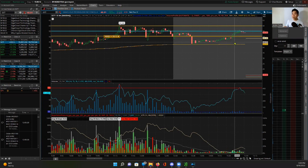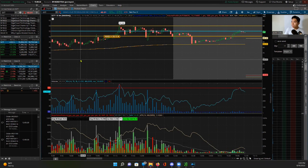Will it go further? Who knows? But it's pretty cool that you guys are able to see how a good trade plan can result in a winning trade. So this is actually live in the market. So now you guys see, okay, come in with a plan and good things will happen.